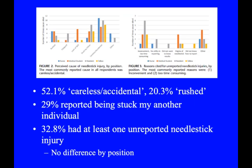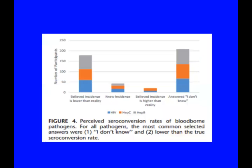And again, here in this case, about a third or so said that they'd had at least one unreported needle stick injury. And in this study, it didn't matter by position whether you reported it or not. And then some of the reasons for not reporting needle stick injuries, the most common response was that it was inconvenient, and the second most common response was that it was too time consuming.